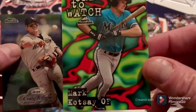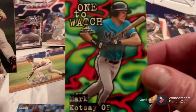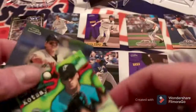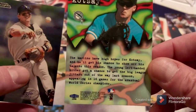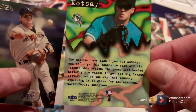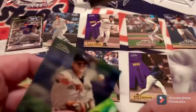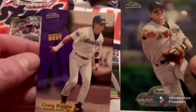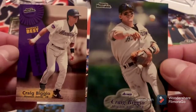Mark Kotze, thought he was going to be the next greatest thing ever. He actually had a solid career. He did have a good career. One to watch. Marlins have high hopes for Kotze. He'll get a chance to show off his talents this season. Yeah, he had a good career. I shouldn't hate on that guy. And then Bidge. So ended up getting both the Biggios, baseball's best base runner, and a base.